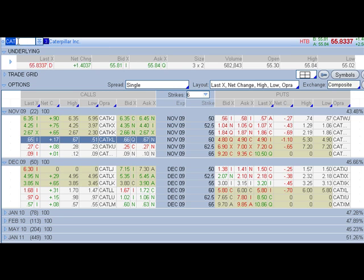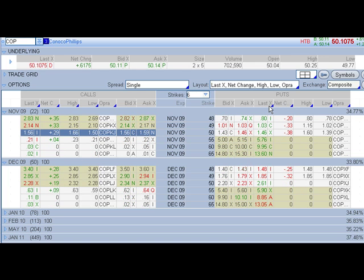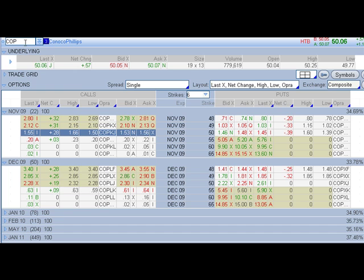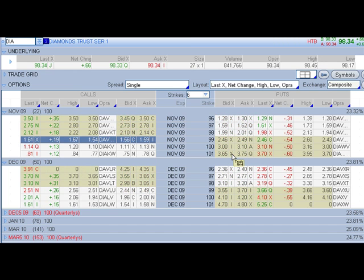Let's check this. 156, actually. 159. Okay. And that's for the 50s. 154, 157. 157. Okay, I'm going to go shopping. Okay, we had diamonds just changed, so let's grab it too. 156, 159.